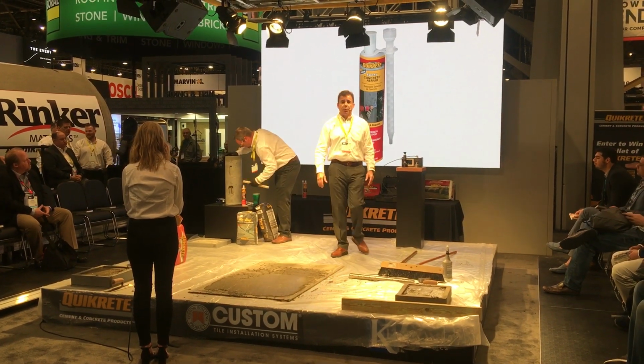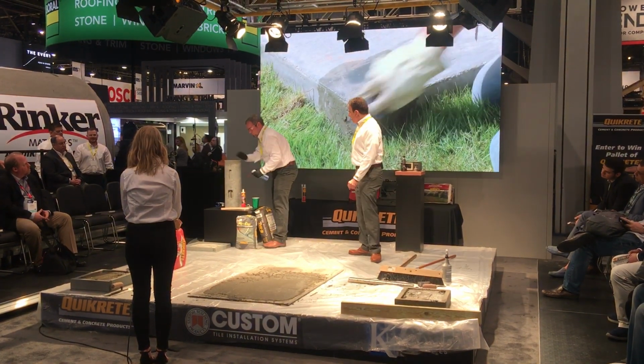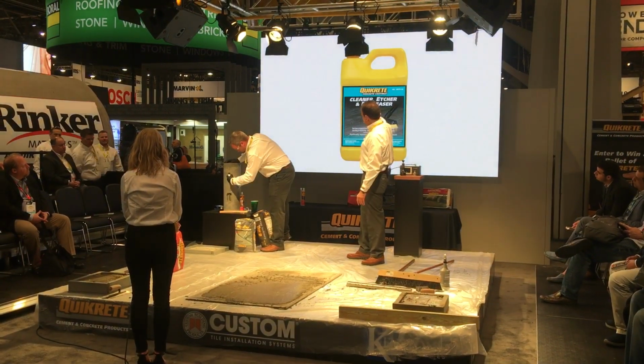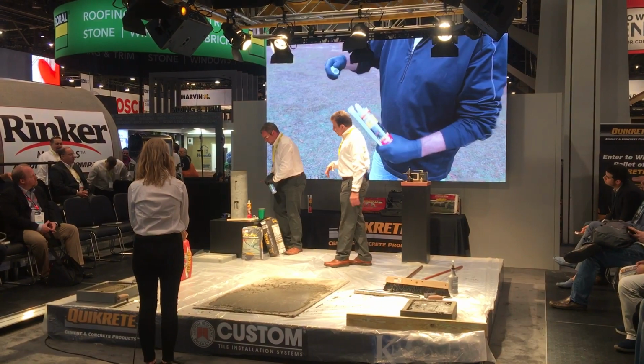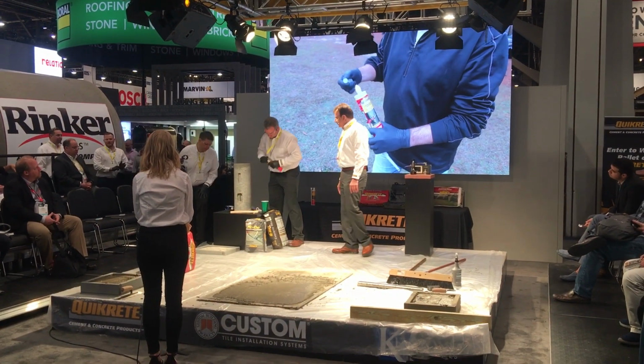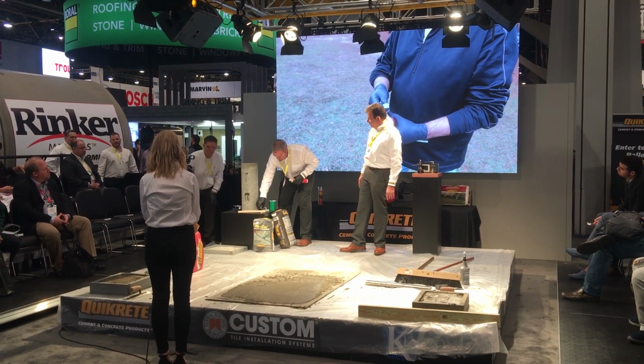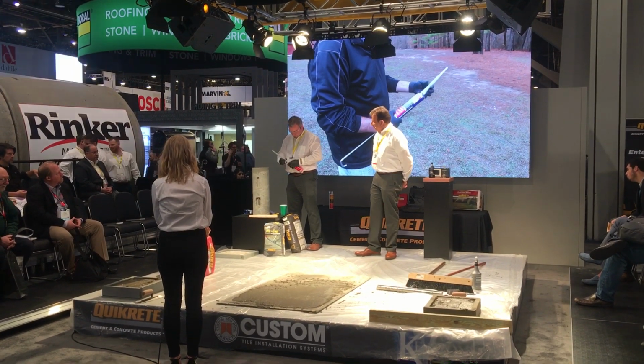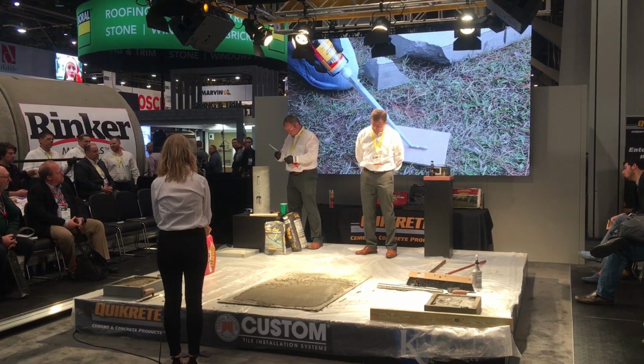And we recommend that you prepare the surface with our cleaner, etcher, and degreaser before you do this, till you have a nice strong bond. There it is. Now to get started, remove the plastic cap, and we're going to remove the plug from the end of the cartridge. Then place the cartridge into a caulking gun and attach the mixing nozzle.